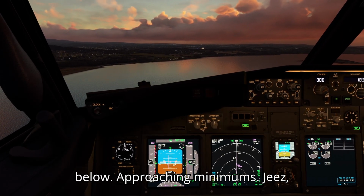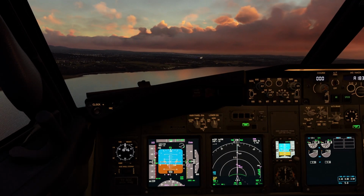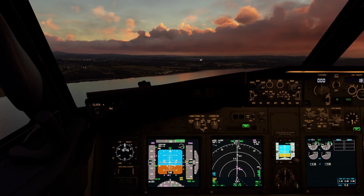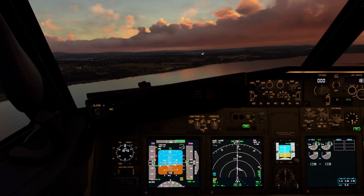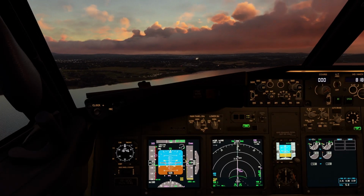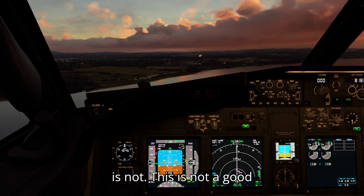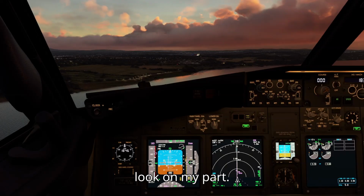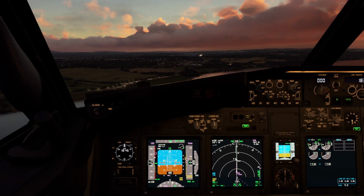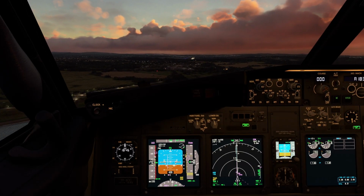Approaching minimums. Oh, jeez, man. Airspeed low. We're still gonna post this, but this is not a good look on my part. Actually, this is a terrible look on my part. Airspeed low.